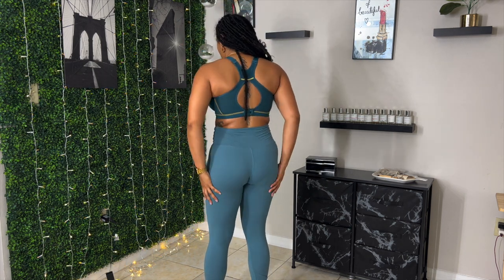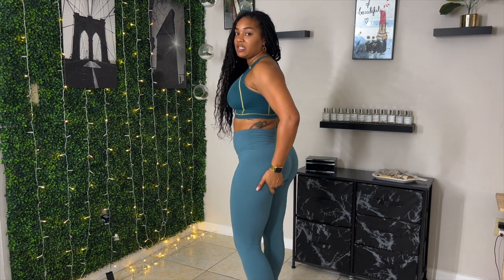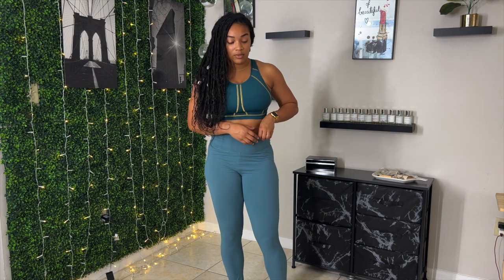These are not your normal, regular cotton spandex legging. You do not have to worry about these being see-through. These are not some cheap leggings where as soon as you bend over you're gonna be able to see your panty print or whatever underwear, or even if you don't have any underwear on, you cannot see through these whatsoever. The material is amazing.